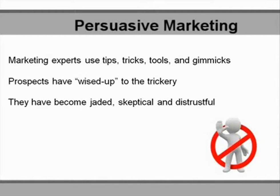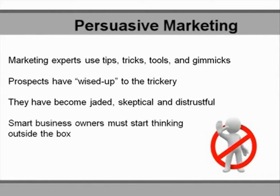They just no longer work using the same tired tactics that have been employed for years. Smart business owners must start thinking outside the box. This presentation is going to teach you how to market the correct way by giving you a process that proves to your prospects that your business and your business alone provides the ultimate value for the price your prospects pay.